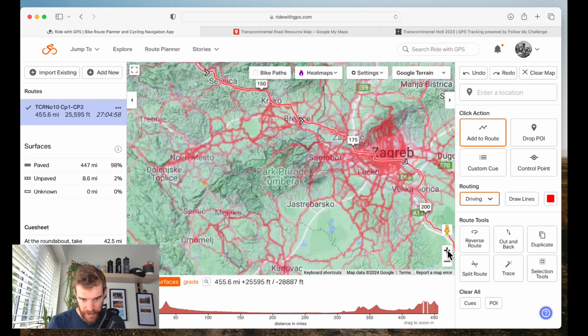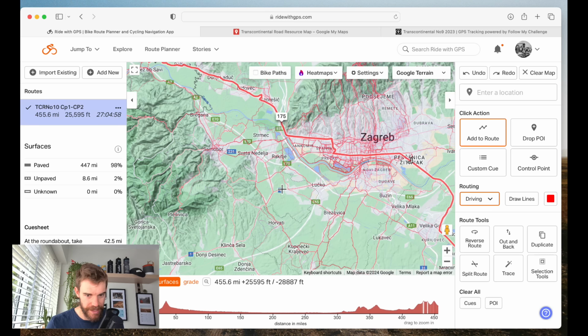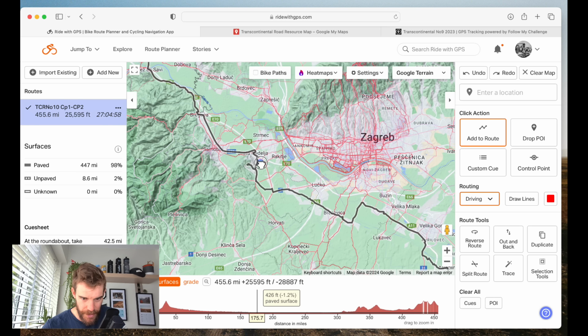So let's start with the banned road areas. This isn't going to be super precise because I don't want this video to be hours, but you can see it's taken us directly down this banned road here, and obviously we know already we can't do that, so we're probably going to have to pull across here.